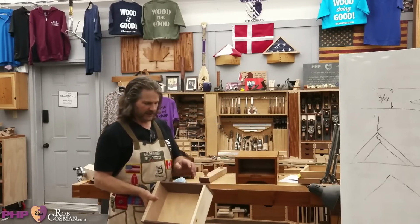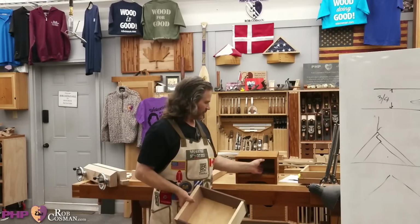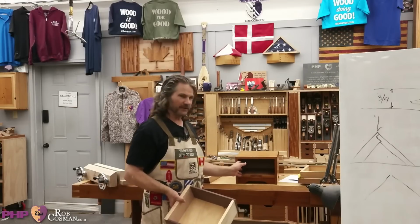Before I do anything else, I'll then fit my drawer sides. And I want my drawer sides to just fit in the opening. I don't want to force them.